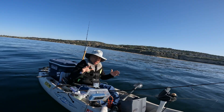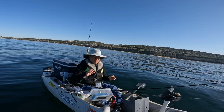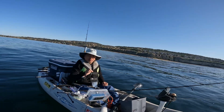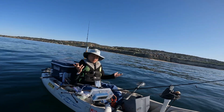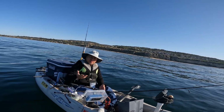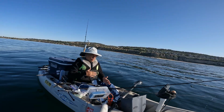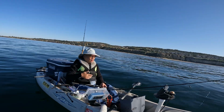But if your other rods are not getting hit, it's not because you're having bad luck on that rod. It's just because the setup on the rod that they're not hitting, they don't like it. For whatever reason, it doesn't look natural. It doesn't look appealing to them. The hook's too big, the hook's too small, whatever it is. Look at your other rod that's getting hit and try to duplicate the setup.